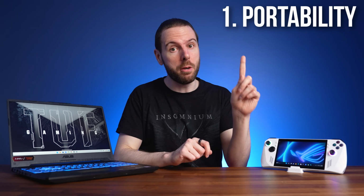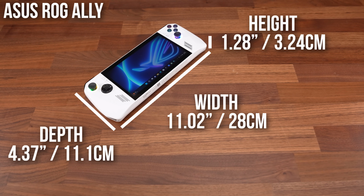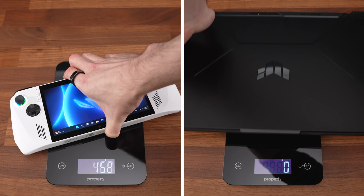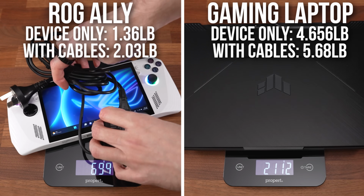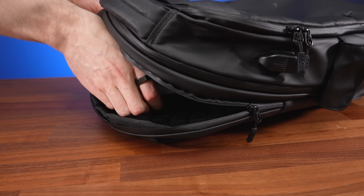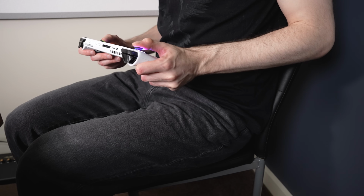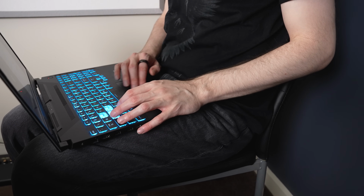First up is portability, and obviously the Ally is better here. It's just so much smaller and lighter compared to the smallest gaming laptops. Even its power brick is tiny. The Ally is just much easier to take with you on the go, and it's way easier to pull out on a bus, train, or plane than a laptop.